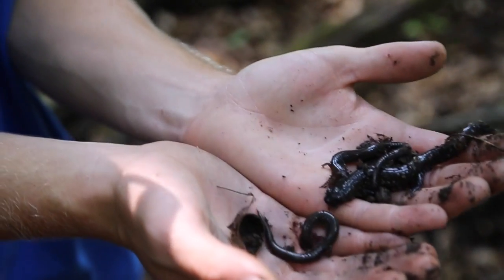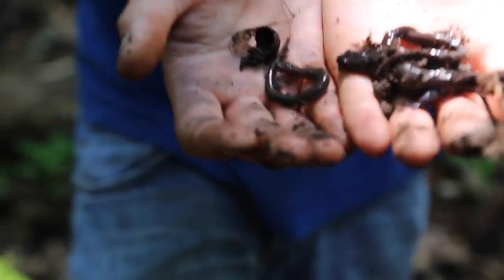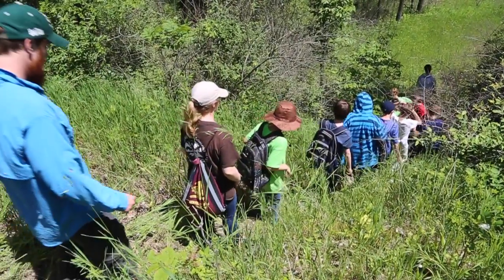As you can see, we definitely found our fair share of salamanders that day, but now we were ready to move on and try to find something else. As luck would have it, down in the area we call the gravel pit, we did just that.